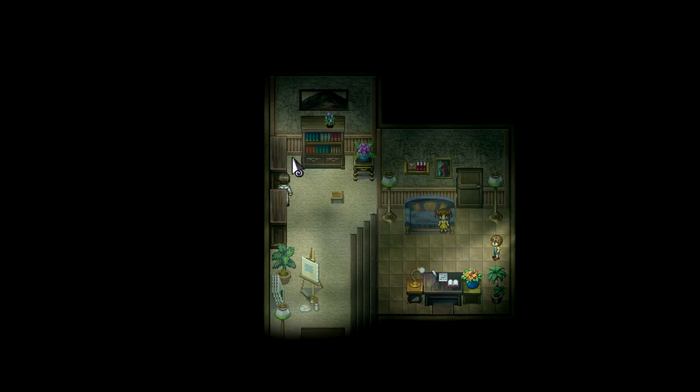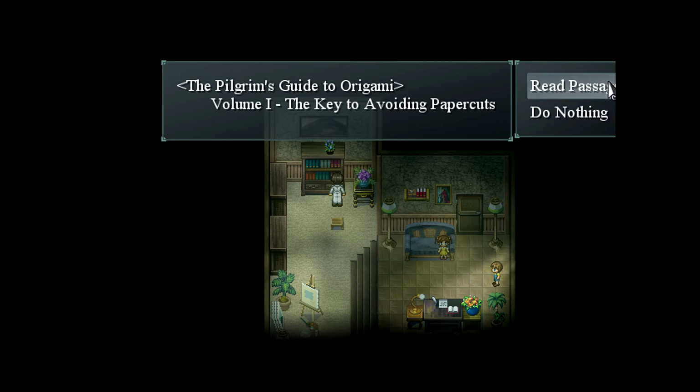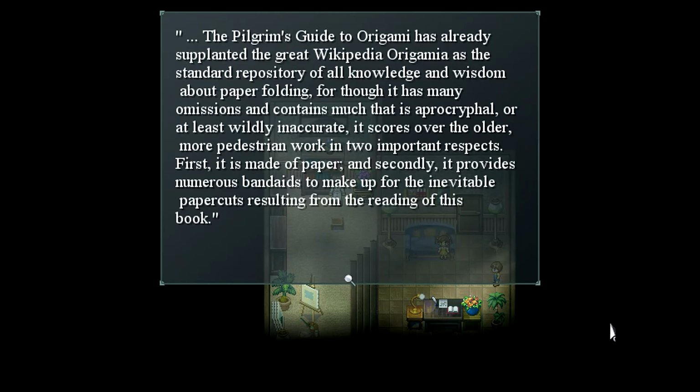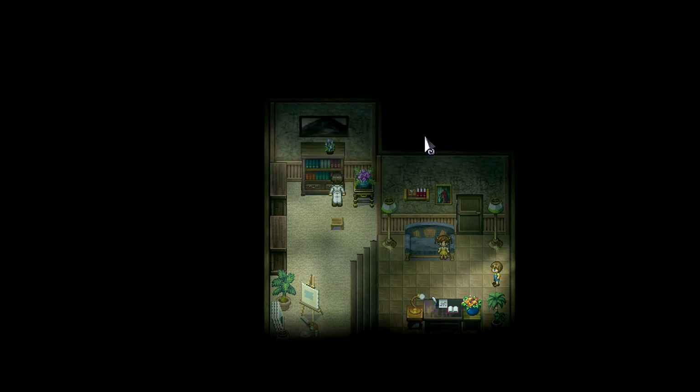So what do we got? Nothing in there. I think if we look over here to the right... Pilgrim's Guide to Origami, Volume 1. The Key to Avoiding Paper Cuts. Is that cut off for you guys? I think it is. I'm gonna have to adjust that. So it's just basically blah, blah, blah. We can choose to read more. Yeah, let's get out of here.